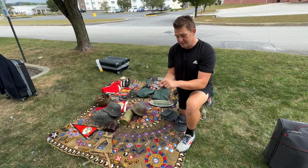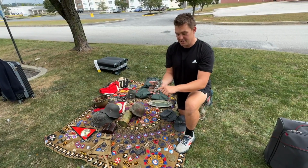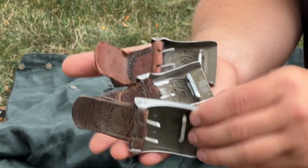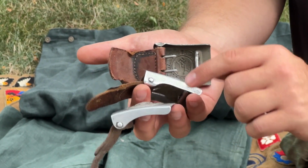Now the special one is this one actually, because this one, as you can see, has a solid, molded backing, and it's the only manufacturer who did it. And you will also notice that the edges you see here are flat and not pebbled.